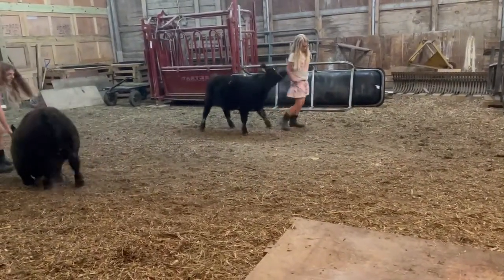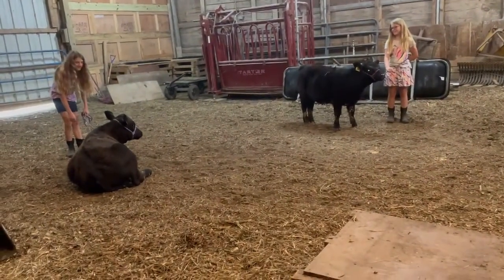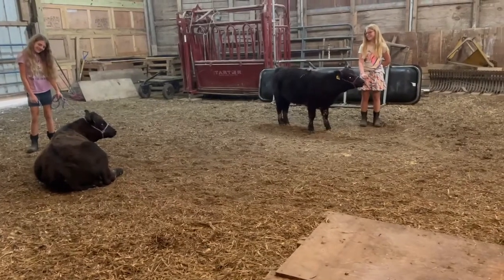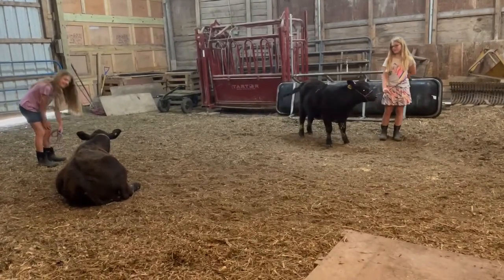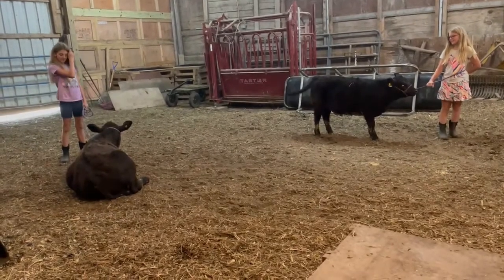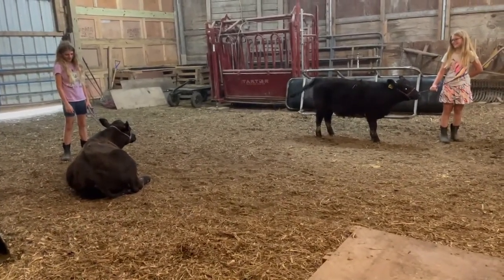Right now the girls have Navajo and Rosie, and Navajo says it's break time and we're just getting started. But that's not good. Okay, I guess that's at least showing us that he's comfortable with her, but he says he's gonna take a rest.